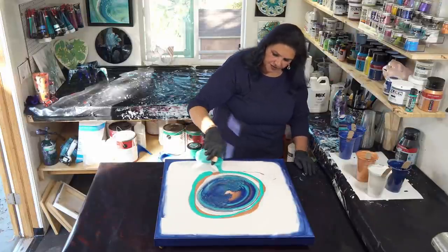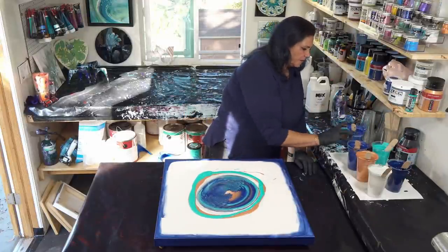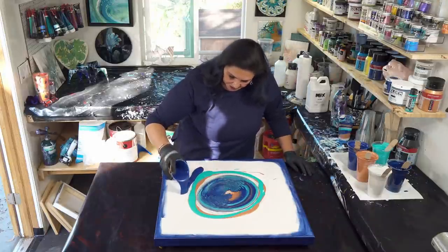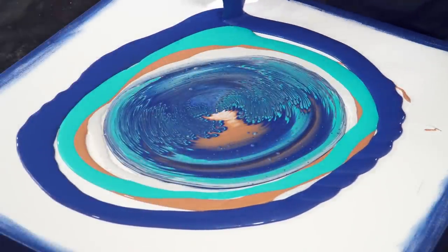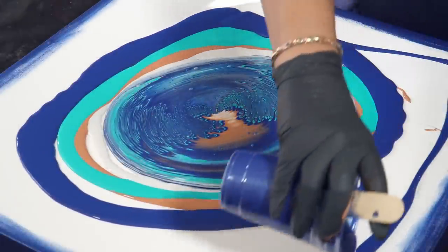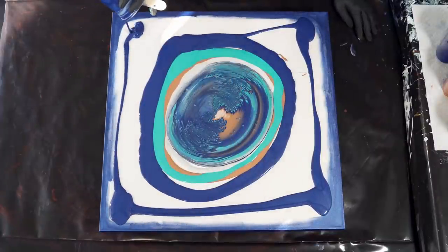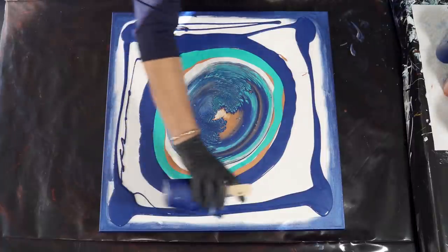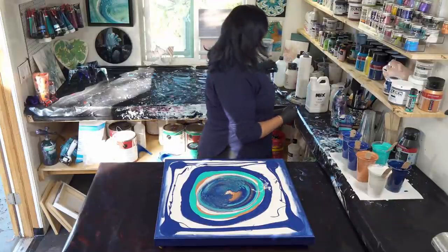So this is flow extender, but it might stay on there. That's okay. Okay, now we're gonna use the deep sapphire as the real flow extender. This one is actually thinner than those, but not by a lot. Make sure we have some in our corners. I'm not very worried about that because I have painted the sides and edges, but better safe than sorry. Okay, let's spread that out.